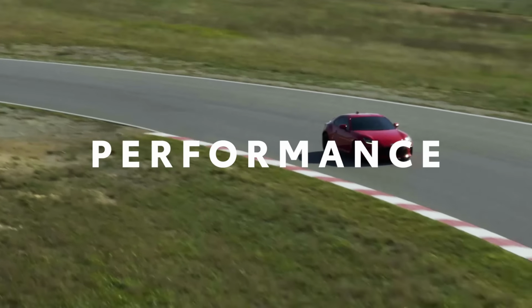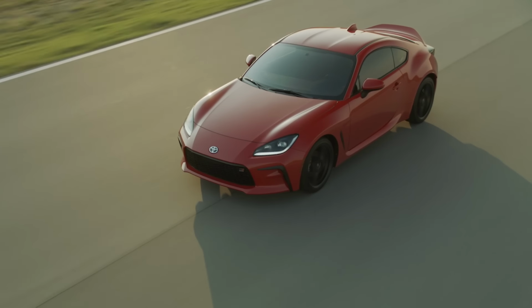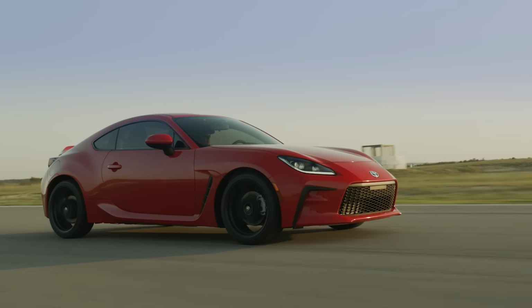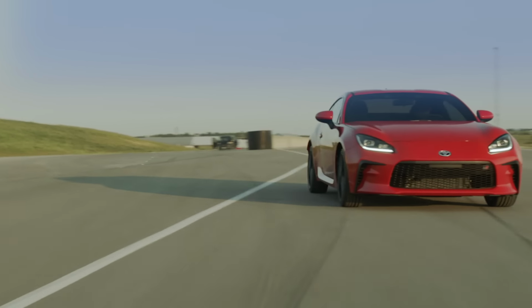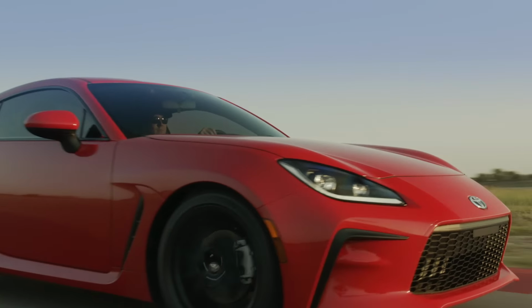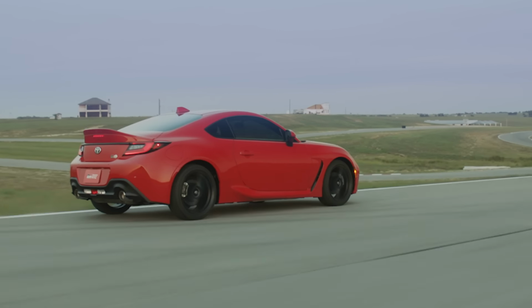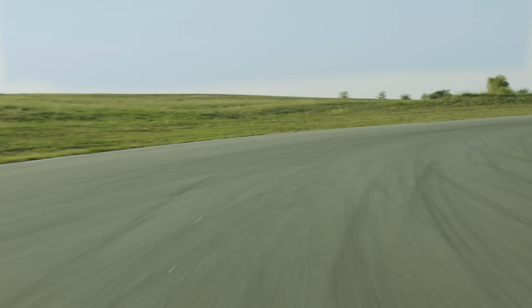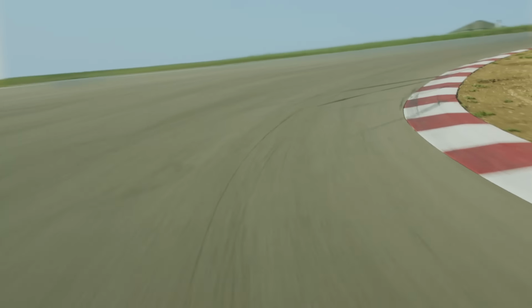For GR86, performance is the name of the game, and this new generation takes a big step forward here. GR86 may already be known for its telepathic, impeccably balanced handling, and that's taken even further for this all-new generation, with improved aerodynamics and a chassis that's nearly 50% stiffer than before. That said, its new powertrain deserves time in the spotlight as well.